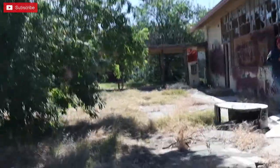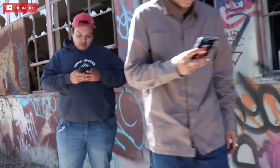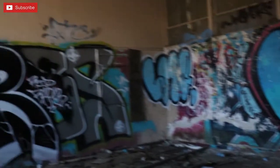Because these ones you can kind of go into, huh? That's where the bees are at. Oh yeah, be careful. That's a lot of bees too. Head into one of the classrooms and get the feel for it. Crazy little cabinets. Pretty crazy.